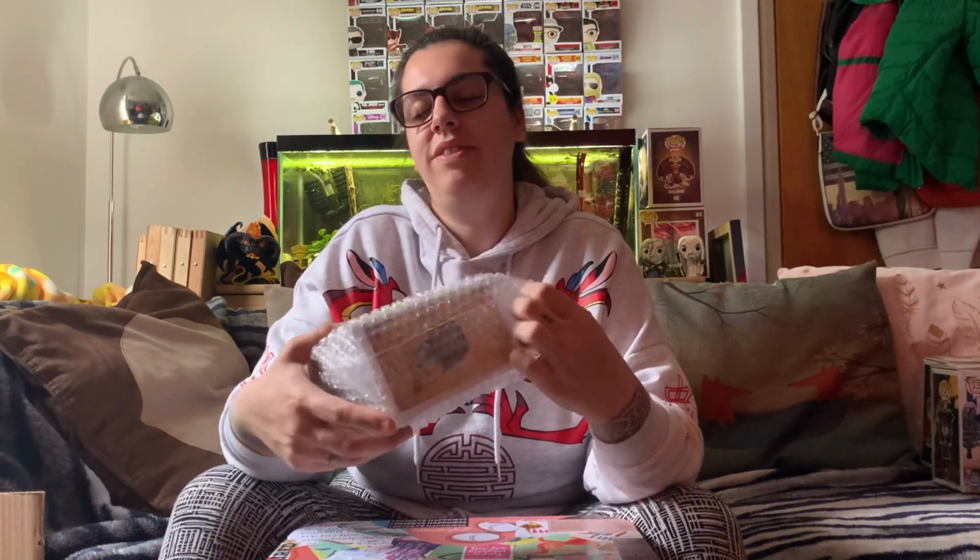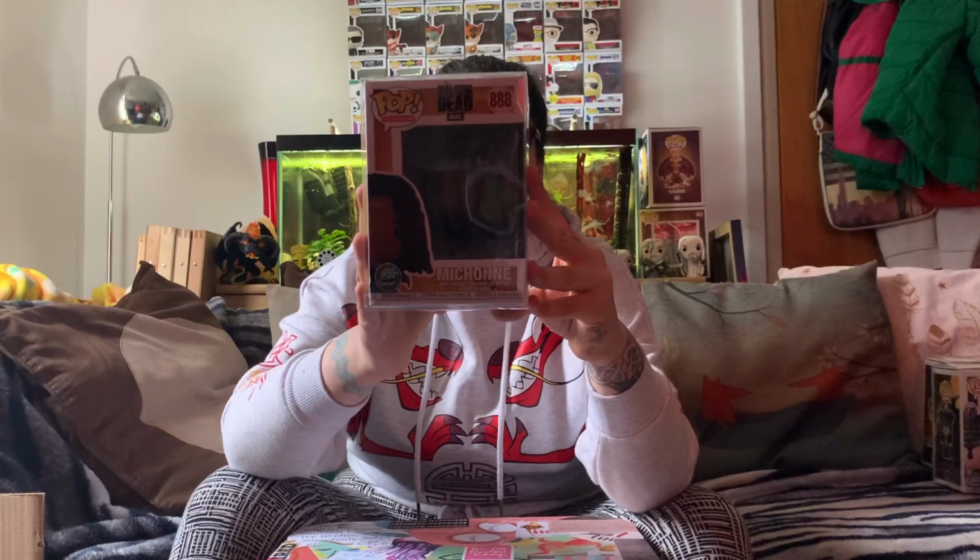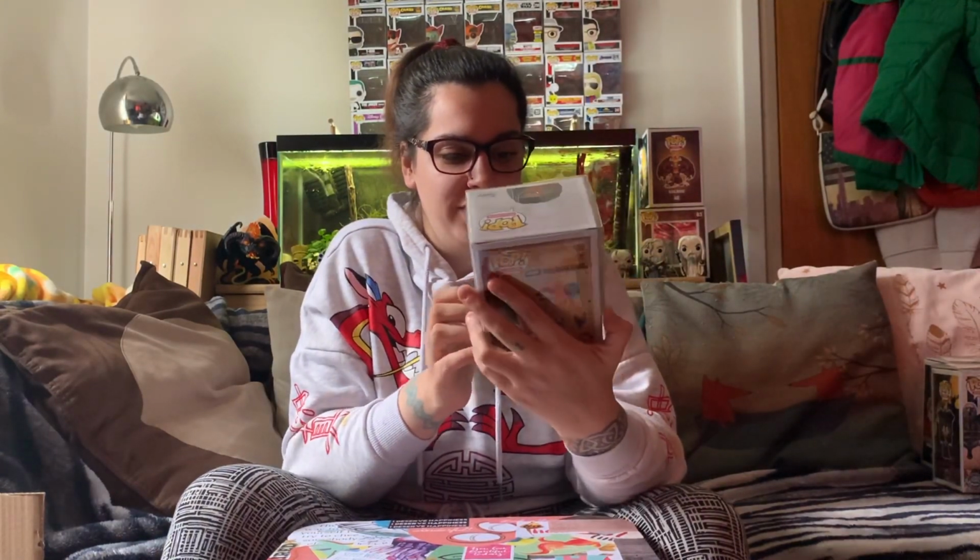So, number five. If I can get into it, why is this so tricky? Here we go. It's a good job we've got the sticker on so that I can figure out which is the front and the back. But otherwise, you'd probably be seeing the back constantly, she says, not being able to get in the box. Here we go. So the fifth one is 3, 2, 1. Another one from The Walking Dead. Oh, it's Michonne. Wow, that's cool.